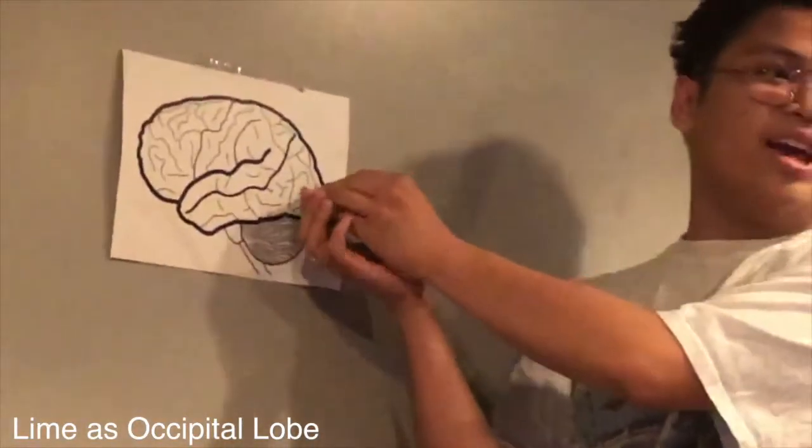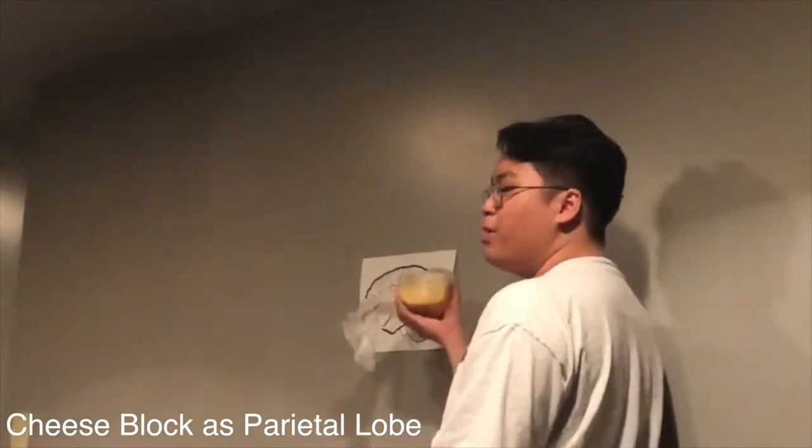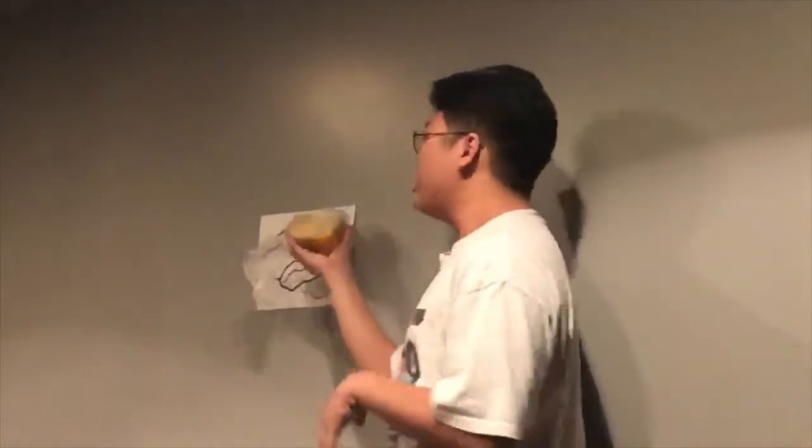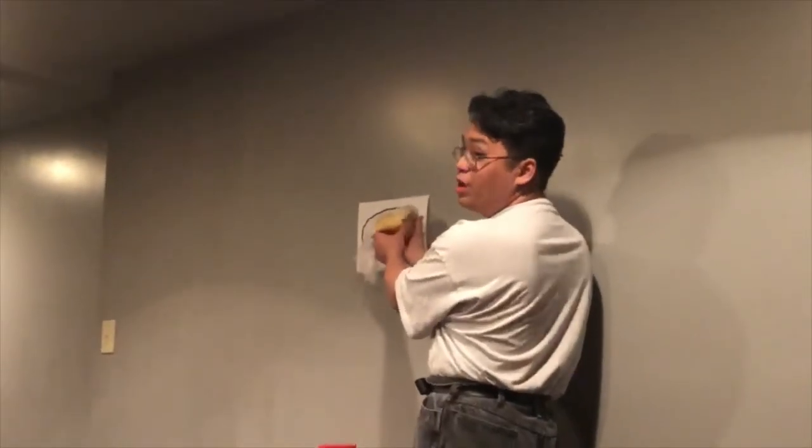Now the occipital lobe, other than the frontal lobe, is located in the back of the brain. All right, it associates itself with visual aspects and also reading, like reading minds. No, that doesn't count. All right, let's just carry on to the parietal lobe. The parietal lobe is right behind the frontal lobe. It is in charge of sorting out sensory information.